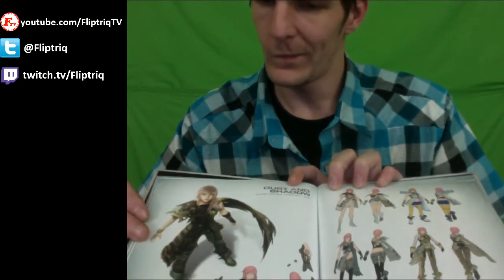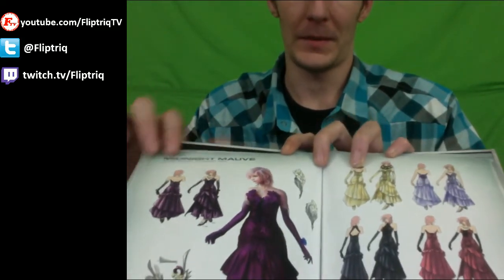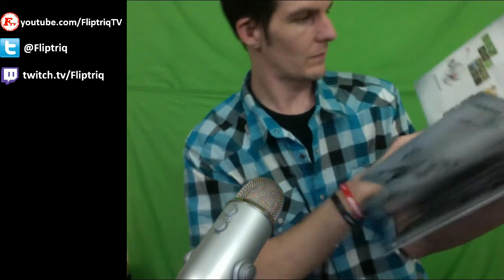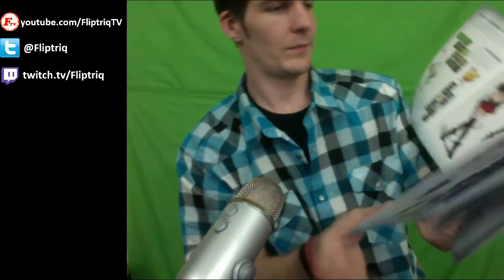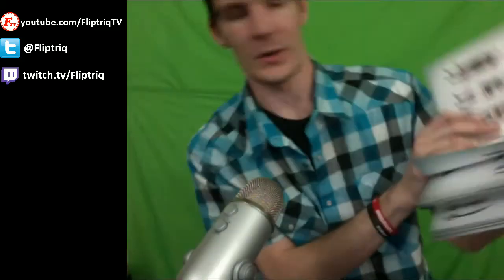Tilt this down, maybe that'll be easier. Dust and Shadow. I don't know if that's like a rogue style costume, maybe. Some like ball gown dress, Midnight Mauve. What is this? Okay. So there's the Dragoon costume, which I think you have in the demo if I remember right.